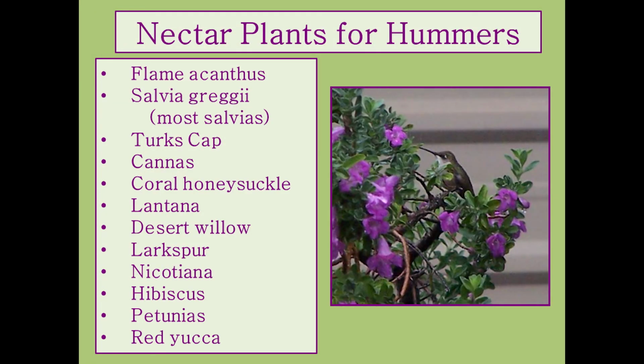Cannas. They love cannas. Canna lilies. Coral honeysuckle, which is a native Texas honeysuckle. It has an orange bloom to it, and it usually blooms pretty early in the spring. Don't worry, it's not one of those crazy honeysuckles that takes over your yard. It's pretty well behaved. Lantana. They like lantana. It's a little low sometimes for them, but if they've been chased off the other stuff, they'll definitely go to it. Desert willow.